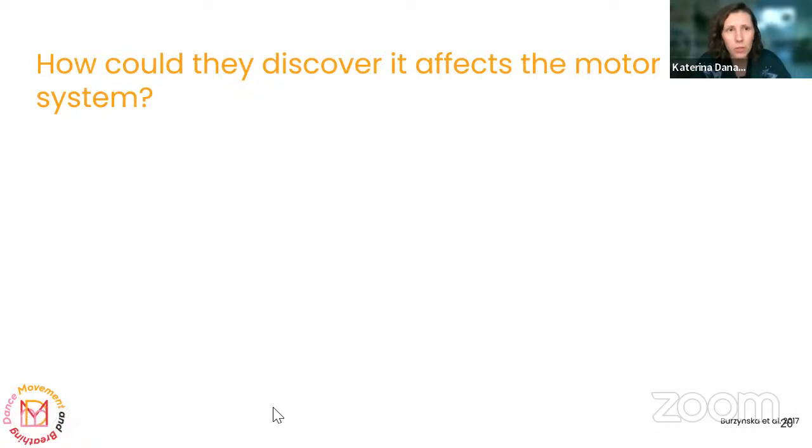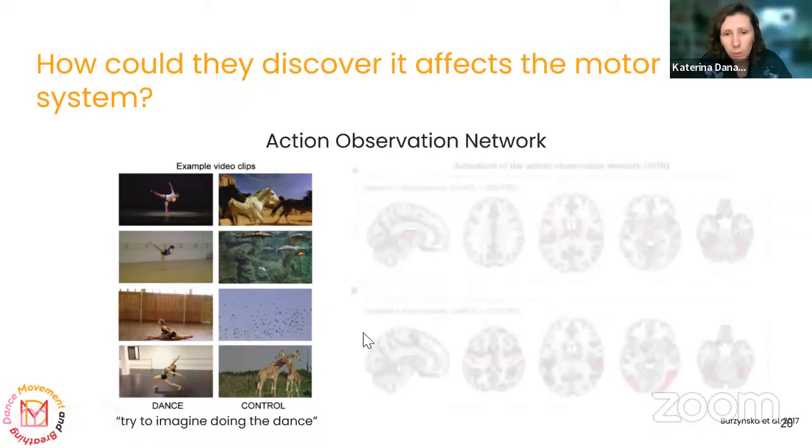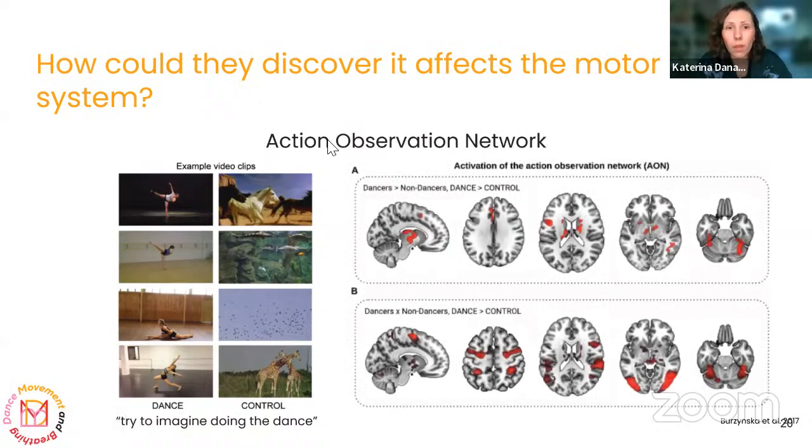And yeah, good question: how could they discover that it does affect the motor system? It's because we have something called the action observation network. What they did in this study from 2017 is they presented video clips. This was the one condition, the dance video clip, or a control condition with some animals, again also a video clip. And they asked them to try to imagine doing the dance in the dance condition. And there, what happened was that this action observation network showed up for dancers versus non-dancers, and for dance versus control conditions.